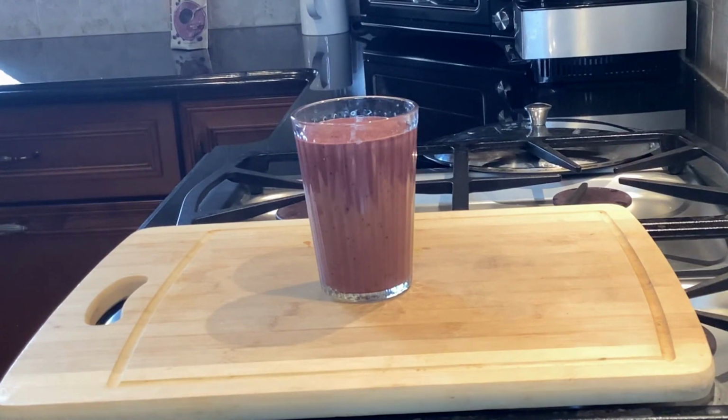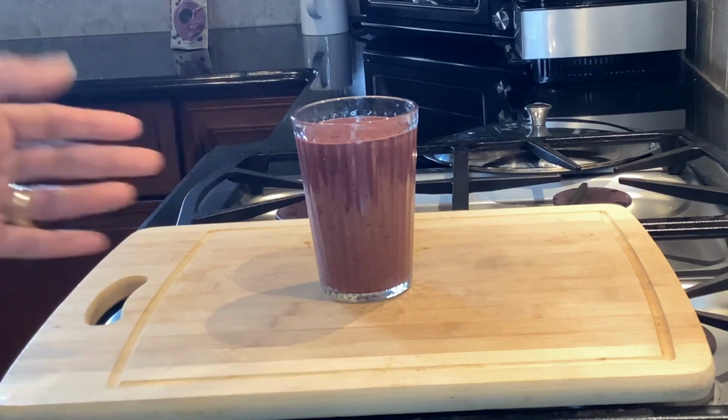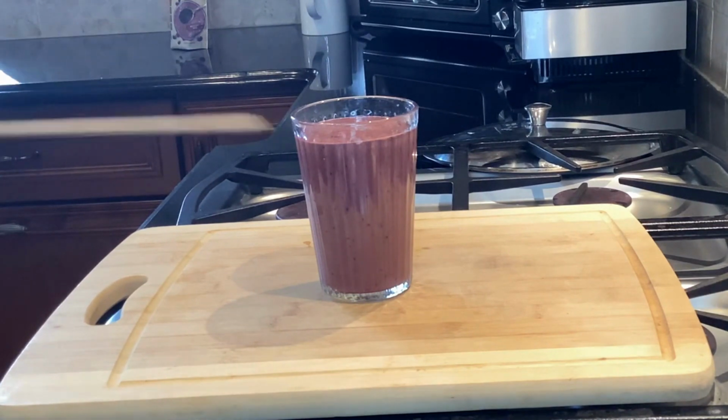It has the perfect sweetness from the date and beets, and nutritionally you can't really beat it, because like I said, it has all the properties needed to induce weight loss and detox and taking care of our heart health, and the anti-inflammatory properties.